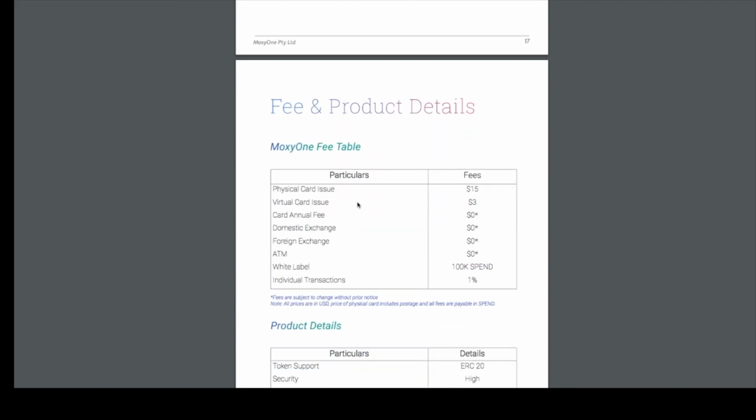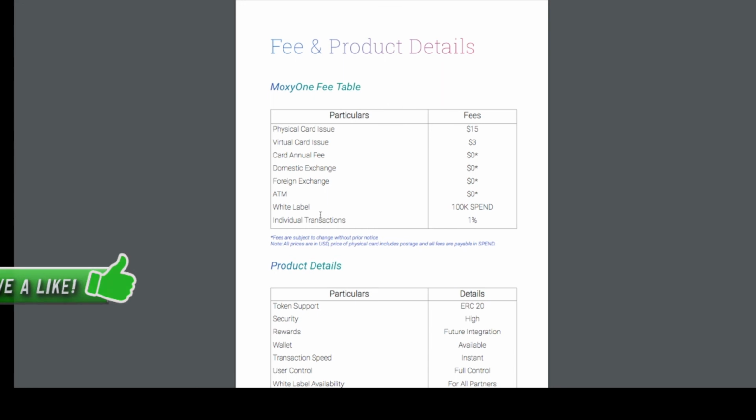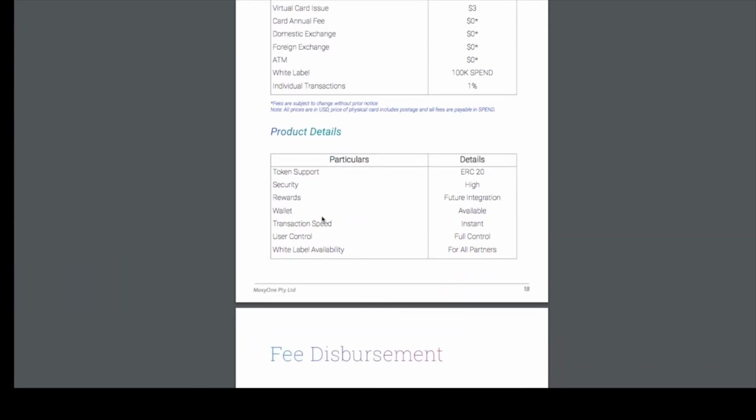Okay, here's the fee. For the physical card, it's going to be $15. The virtual card is $3. Card annual fee, so you don't pay any annual fees. Domestic exchange, foreign exchange, ATM, so you don't pay any fees for those. If a company wanted to do the white label, you're going to have to hold at least 100,000 Spend tokens, with 1% transaction fees.